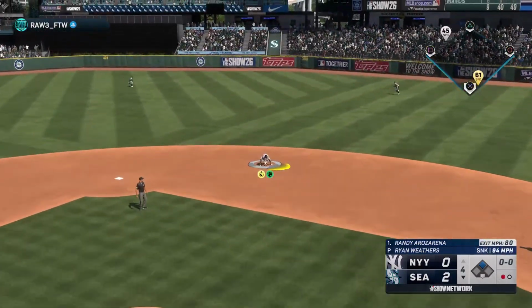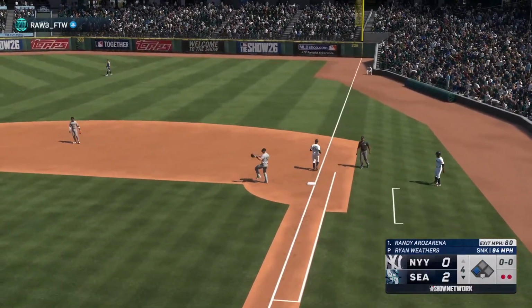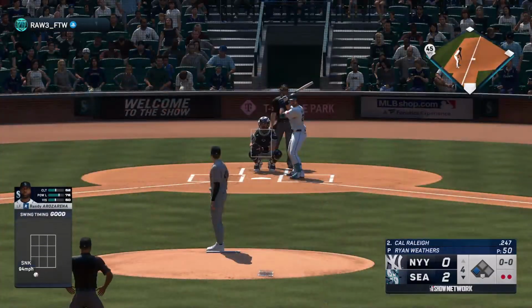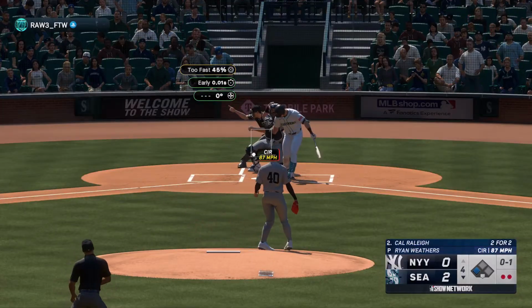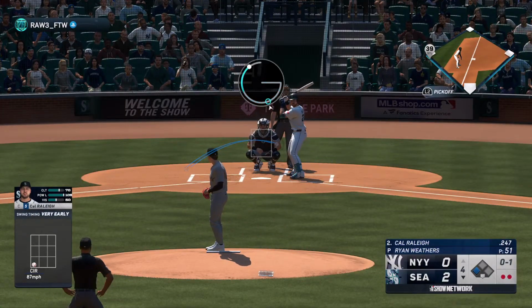Ground ball right side. Chisholm throws to first in time. And now the catcher comes up, Cal Raleigh. He's 2 for 2. And a big swing and a miss. Filthy changeup right there. Just pulled the string.